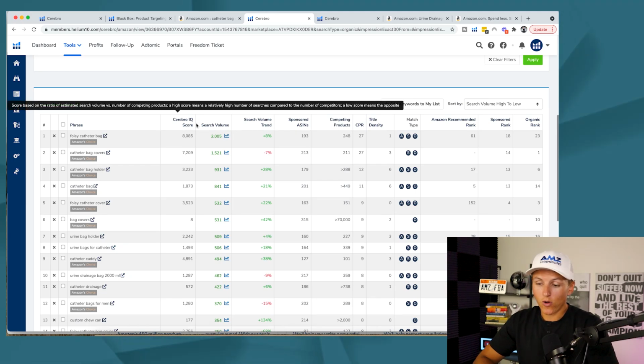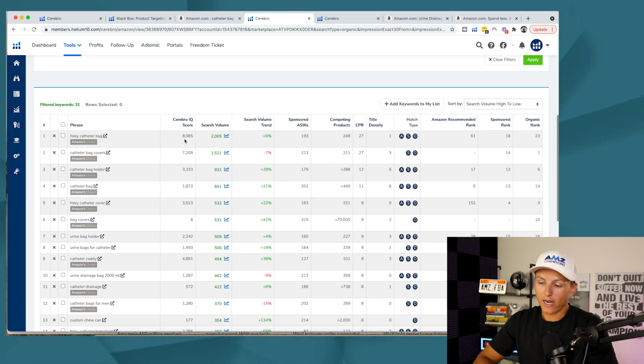Right here is the Cerebro IQ score. Cerebro IQ score, and this is really important. It's an algorithm, a metric looking at the search volume and the competing products, and it spits out a score, and the higher the score, the better. So we got 8,000, 7,000, 3,000, 3,000, 1,800. That's actually pretty good. That's a good IQ score, which means it's not super competitive.